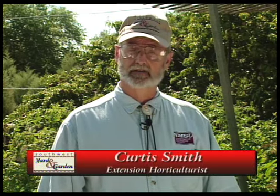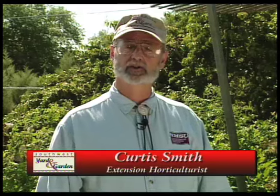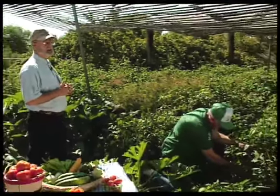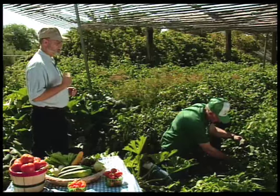I'm Curtis Smith. Today we're here in the shaded garden of Master Gardener Ron Jobe in the Albuquerque South Valley. Ron has created a shaded garden to reduce the effects of our intense New Mexico sunlight on his vegetables.